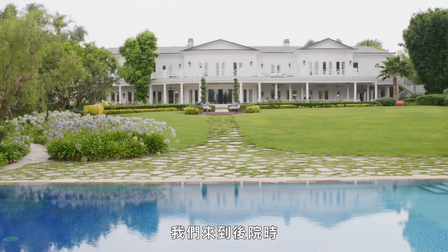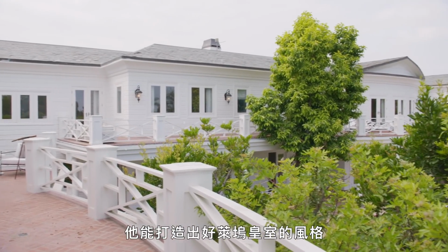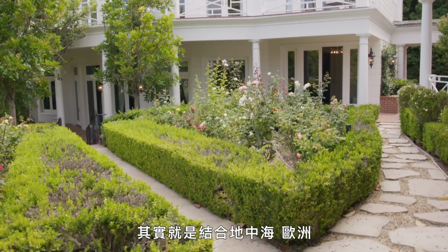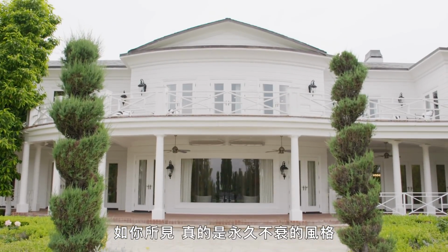So as we enter the backyard, we have this gorgeous vantage point of the backside of the home here. Paul Williams was coined as creating the Hollywood Regency style, which is really a confluence of Mediterranean, European, and Georgian colonial revival influences within his architecture. And as you can see, it really does stand the test of time.